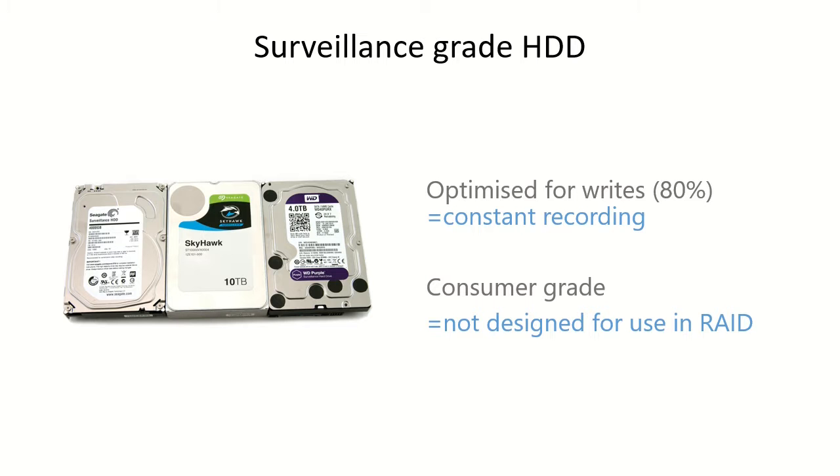And you may be wondering, do I need surveillance grade hard drives? So we need to understand what these hard drives are, what the manufacturers bring out. They're optimized to be used in an NVR, therefore being able to handle constant recording. So the write-read ratio is 80 to 20. So that is, in a way, good news.